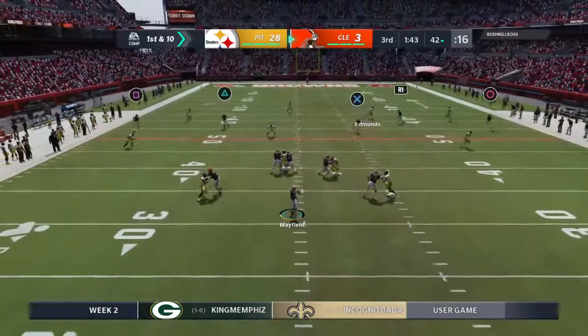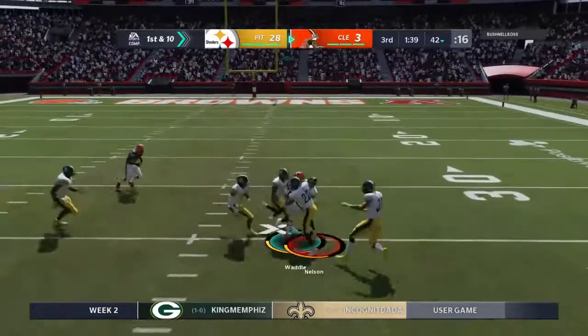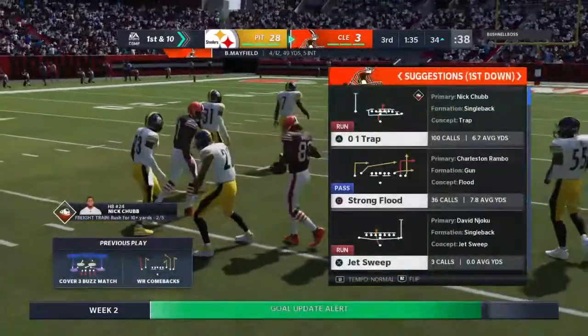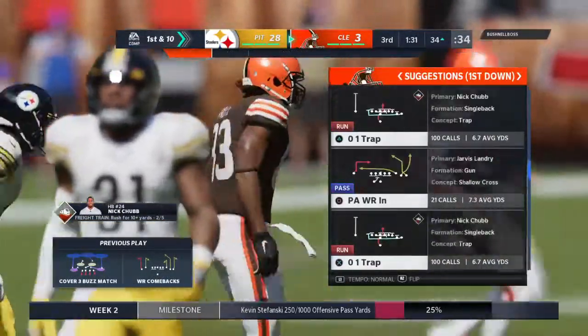First down, Mayfield. Oh, he's got a man wide open, complete. And he's going to get this all the way down inside the 35. The catch and run, good for 24 yards.